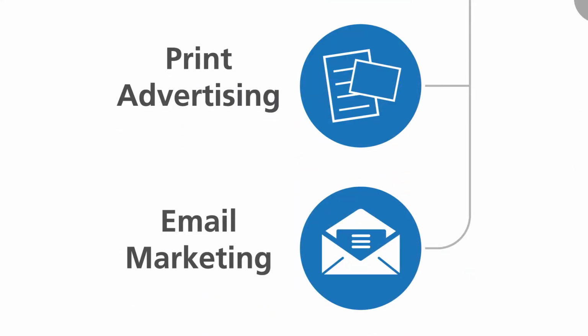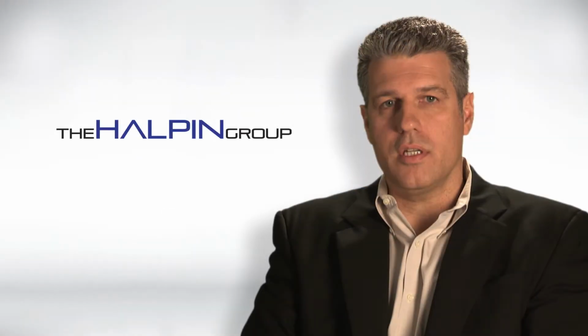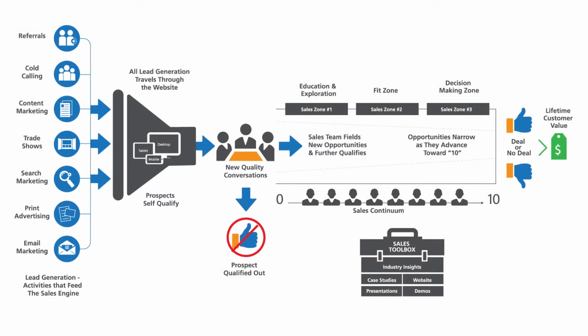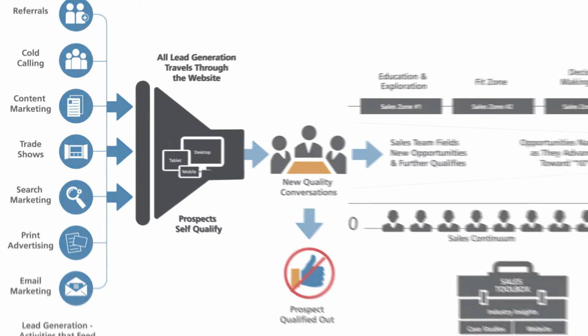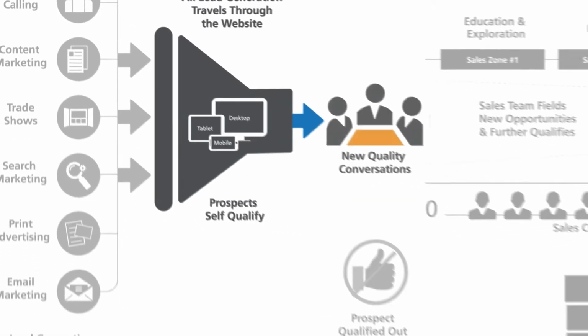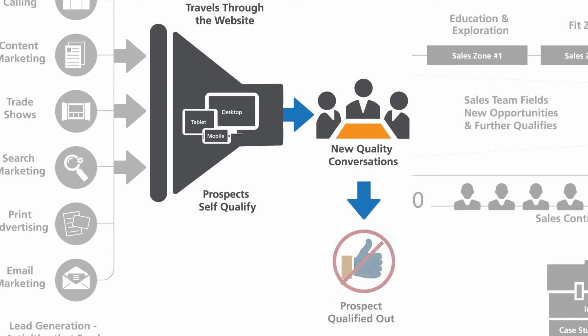Print advertising, and lastly, email marketing. Fairly self-explanatory. Now, all lead generation comes through your website. Now, are there exceptions to that? Sure, but most lead generation today is going to go through your website, and what you want to happen there is you want to offer the visitor compelling content, a good user experience, and clear calls to action. And when you do that, you then create the opportunity for your visitor to self-qualify into the sales process or self-qualify out. If they self-qualify in, what you get is a new quality conversation, and we drop them onto the sales continuum.